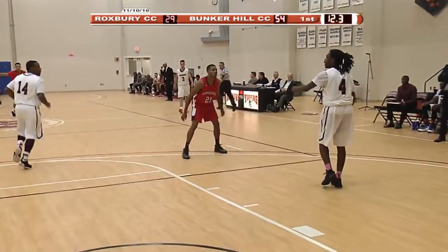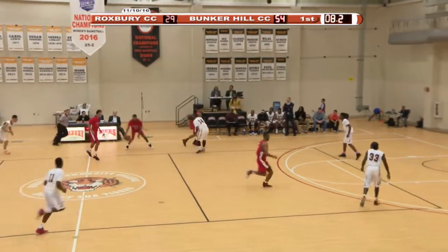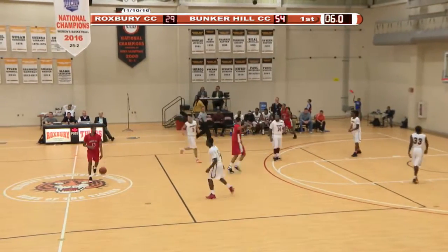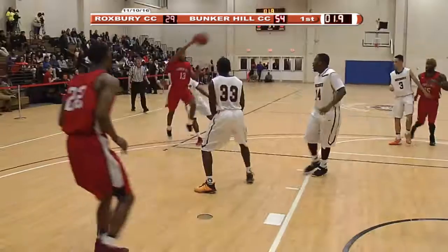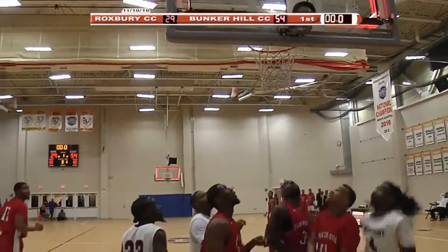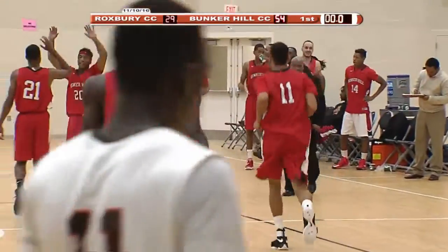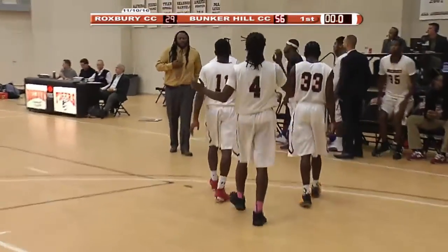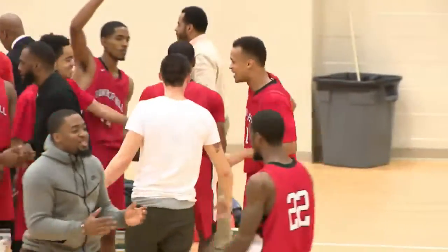They'll put bodies on these guys, though. 10 seconds left to go here in the half. Another turnover for the Tigers. 25-point lead for Bunker Hill. They could extend it with one more basket before the buzzer. They get it to Richardson. Is his tap in good? It is good. Yes, it is. Wow. Talk about an impressive first half. 27-point lead for the Bunker Hill Bulldogs here at halftime.